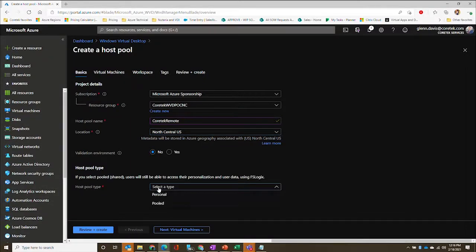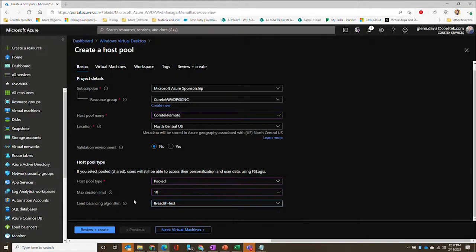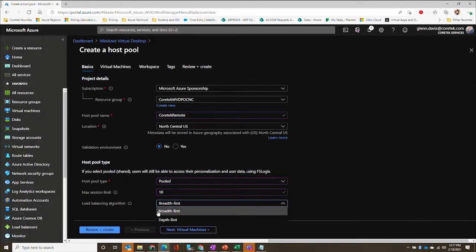Next, you select your host pool type, and it's either personal or pooled. We're going to select pooled so that you can obtain some of that high-end density that we're looking for. And we're going to allow users to roam between the desktops in a scaled fashion. So in my case, I'm going to select 10 users per instance. And then I'm going to choose the load balancing algorithm. And if I'm trying to optimize cost, which we're going to reference later, I'm going to go with depth first so that I fill up the first machine before I start powering on and filling up the next machines.